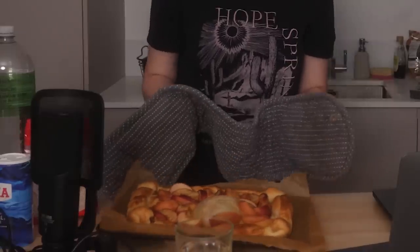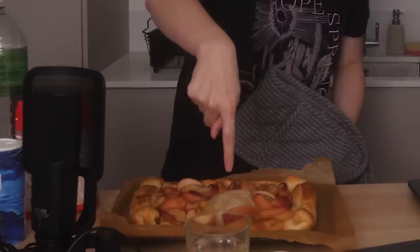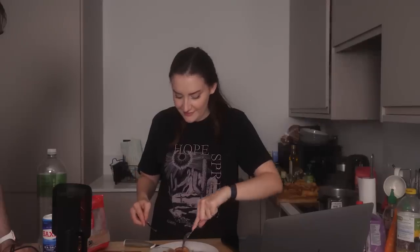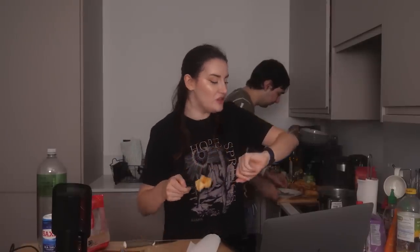That's burning my hands. Can you see there's a... It's like it's an air bubble. It's got a growth. The peaches are definitely too thick. The pastry is really nice as well. It is nice. I think I'll give it a 7.